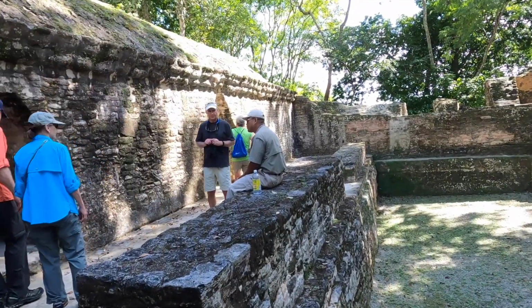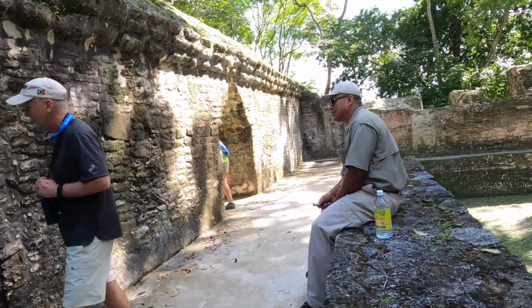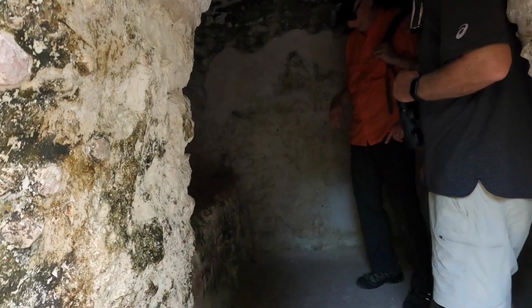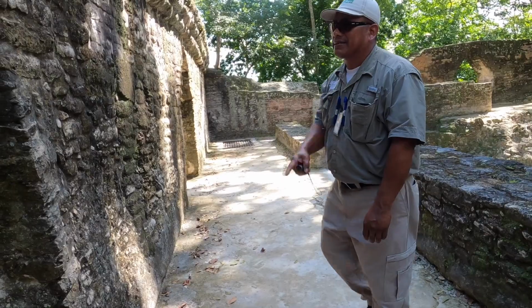Right on the pointer, go inside, take a visit. Look on the bed wall, on the pointer. You see it? Yes. Bright red color, buried within the plastering. It is one of the original plaster or stucco paintings inside.